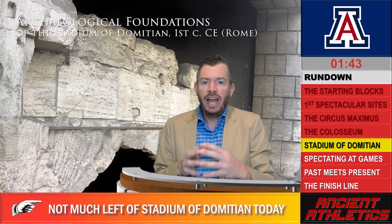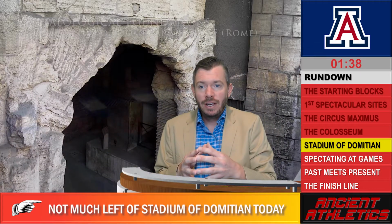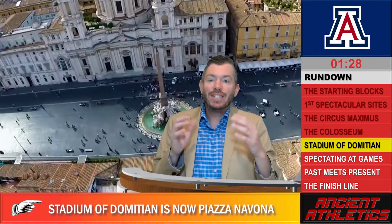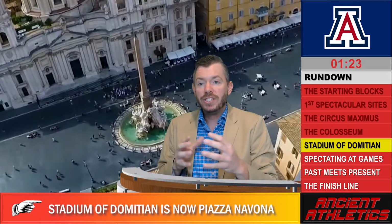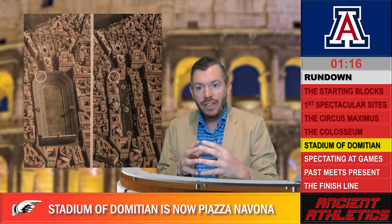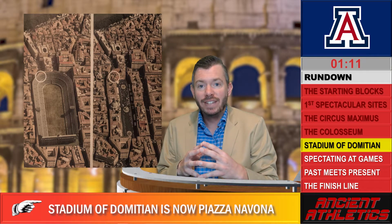Anyway, now there's not much left of it in terms of the actual structure of the Stadium of Domitian today. There are foundations underground, and if you know the kind of right people, you can go see some of those foundations. But if you get high up enough, in a balloon or a drone or an airplane, you can absolutely still see his stadium in Rome today. So the bustling open space known as Piazza Navona is built directly on the old stadium. And an aerial photo can still show you that it was flat on one end and curved on the other, with modern buildings still adopting that curvature on the north end of the stadium.